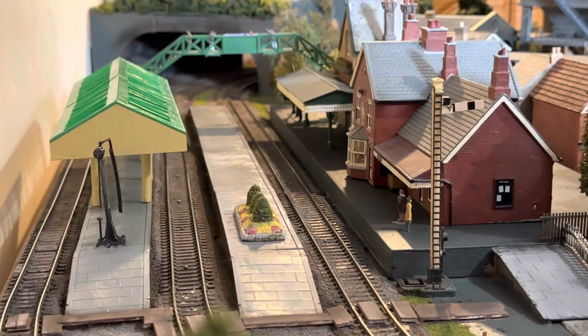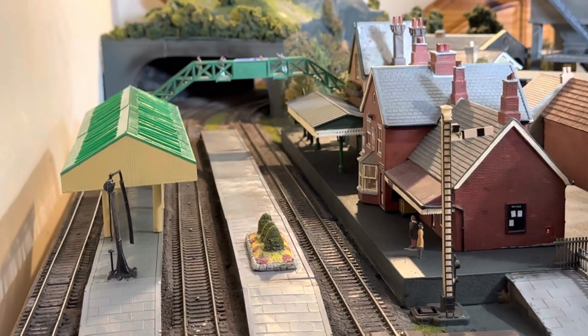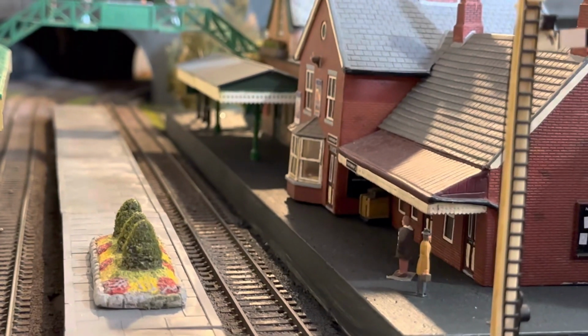I was going to put the canopy at the rear of the station, but I thought no, it makes sense to put it at the front where everything else is. And that is quite nice, I think.